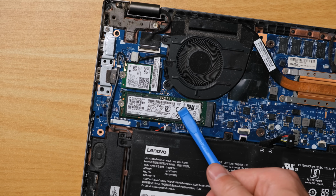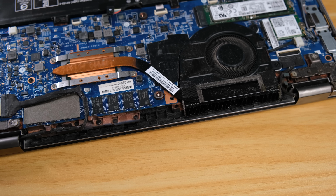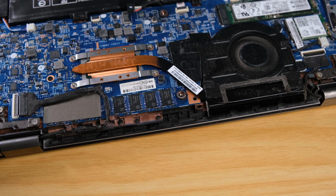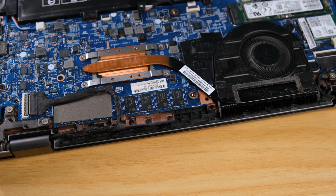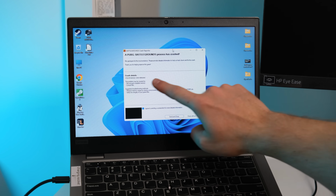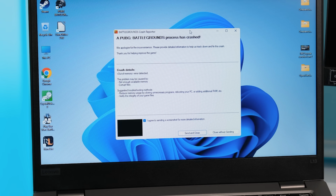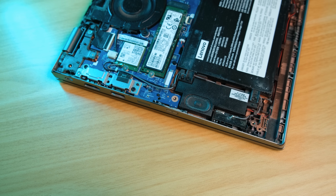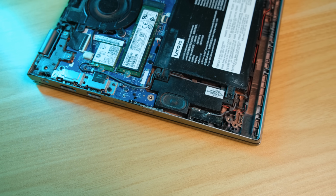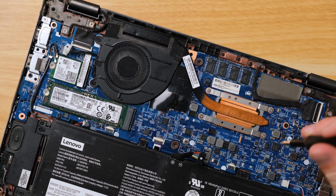You can thankfully upgrade the solid state storage and swap out the Wi-Fi card, but that RAM is not user replaceable sadly, meaning I'm stuck with only 8 GB, which is fine for basic tasks, but this limitation means that games like PUBG would crash due to it running out of memory. You've got to remember that the Intel UHD graphics also share that 8 GB of RAM. Everything in here is pretty easy to remove if you need to replace a singular part.